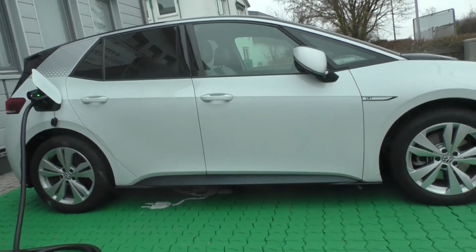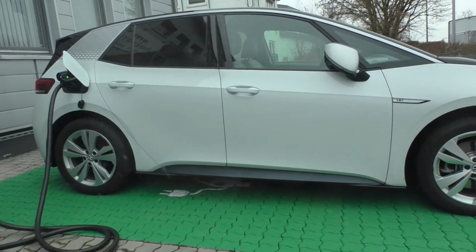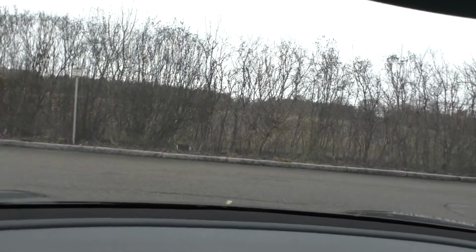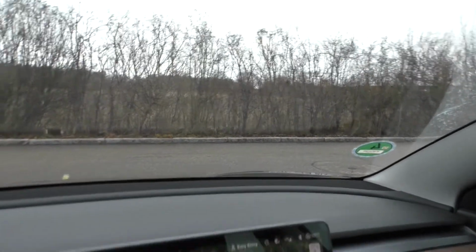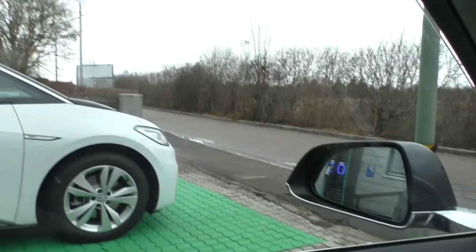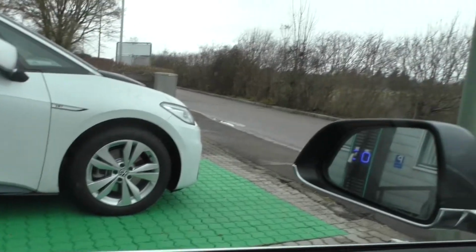Pleasant surprise here. There is an ID3 charging. This charger is more or less in the middle of nowhere. So there it's nothing. It's just a big field and some farms or things like that. And this is the edge of a residential area. So yeah, let me see if I can plug in. Let me see if they have two CCS plugs.